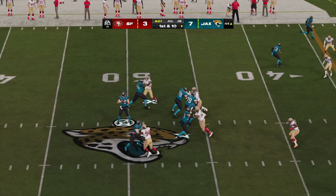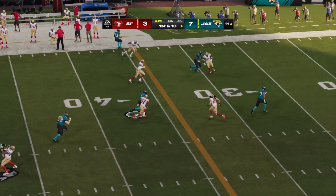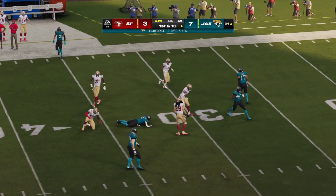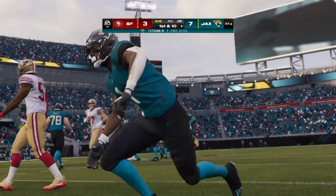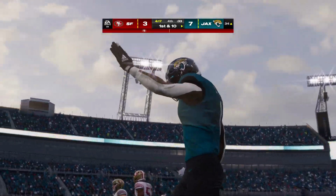And now they'll throw it with Lawrence. He'll get this off DTN, and he gets this inside the 35-yard line. 10 yards there, good enough for a Jags first down.